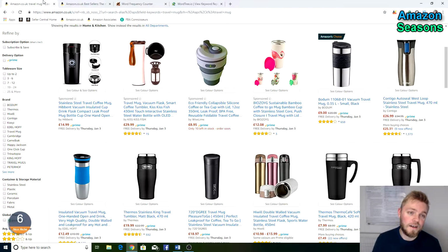So all I've done is I've gone to Amazon and I've typed in travel mug. I'm a big coffee drinker. I buy travel mugs regularly. In fact, half of my cupboard is full with different travel mugs. So I'm basing my research study on travel mugs.